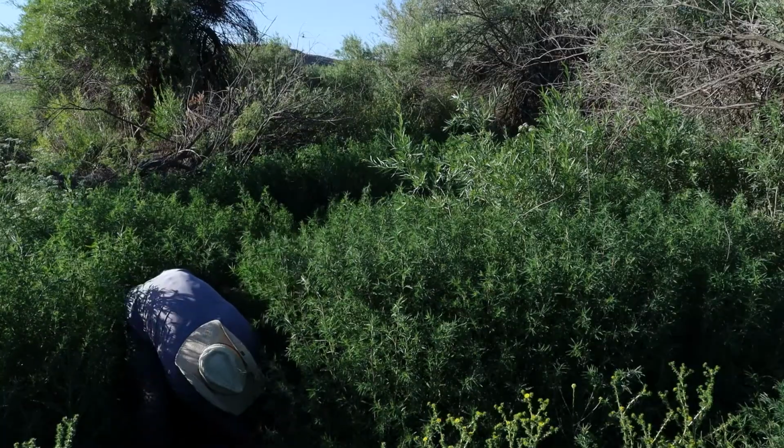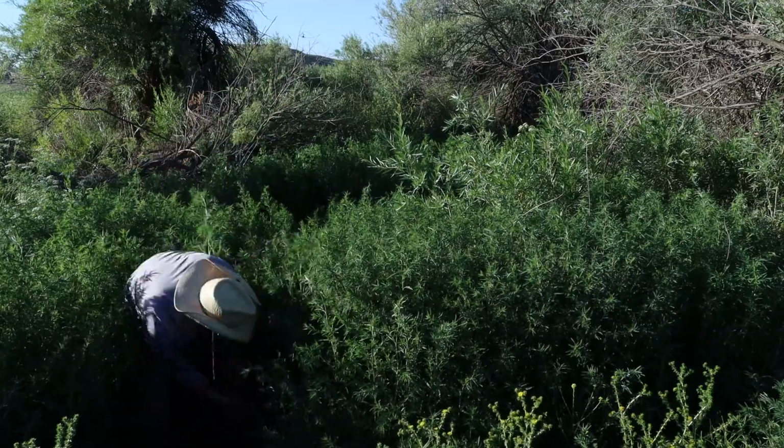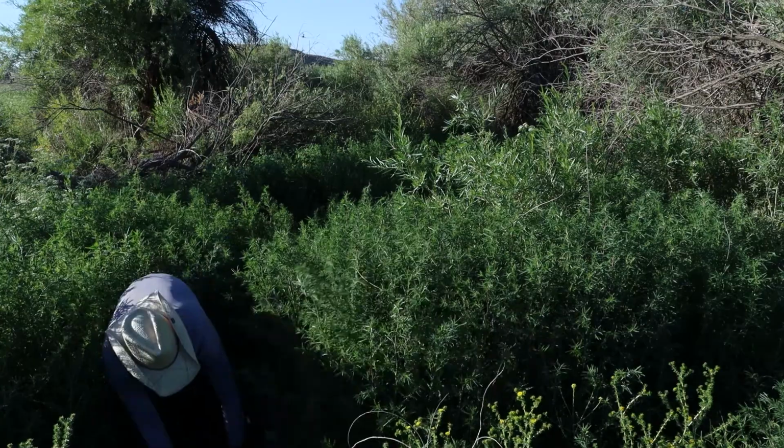It's about 90 degrees out here at about 6 o'clock in the evening. So it's plenty hot, but I wanted to do this in the evening when the sun is getting a little bit low and it's just a tiny bit cooler than the 99 high we had today.